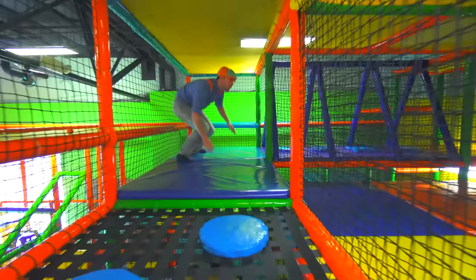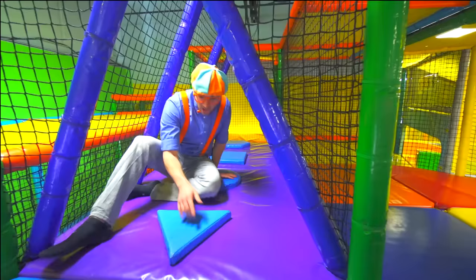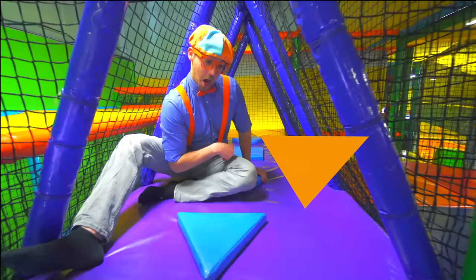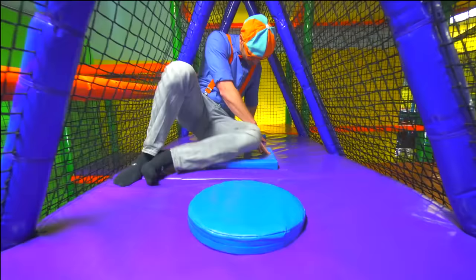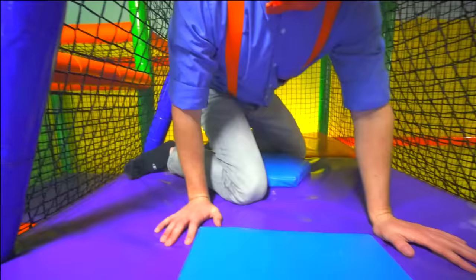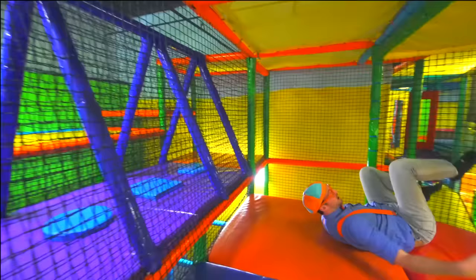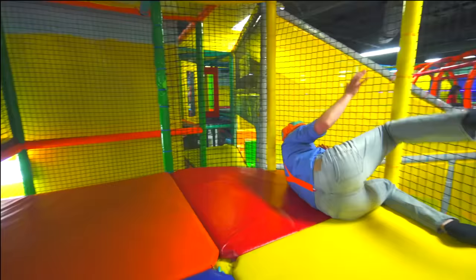Whoa! Look, we have some shapes right here. We won't go this way though, because I think it's the wrong way. But look, we have a triangle. We have a circle. We have a square. And we have a pentagon. Whoa! Okay, let's go back here, okay? All right, I think this is the right way. Whoa! Okay, we're almost to the top of the slide. It's right over here.